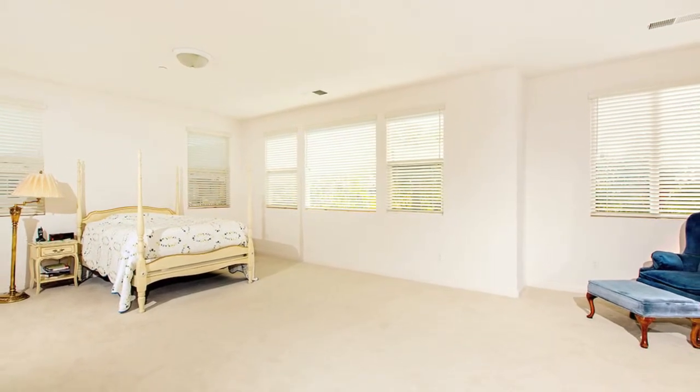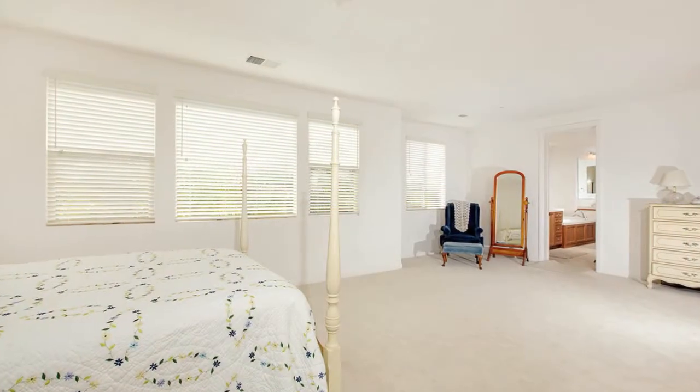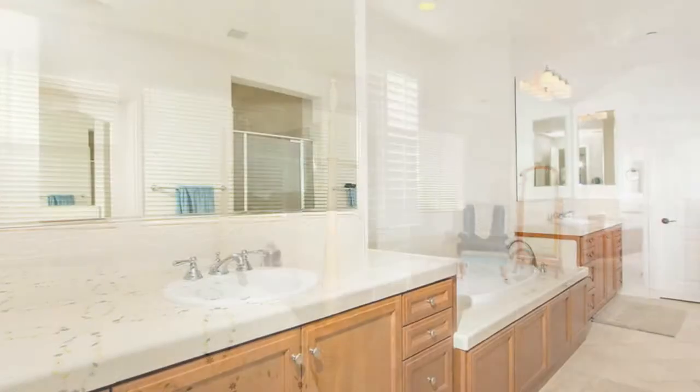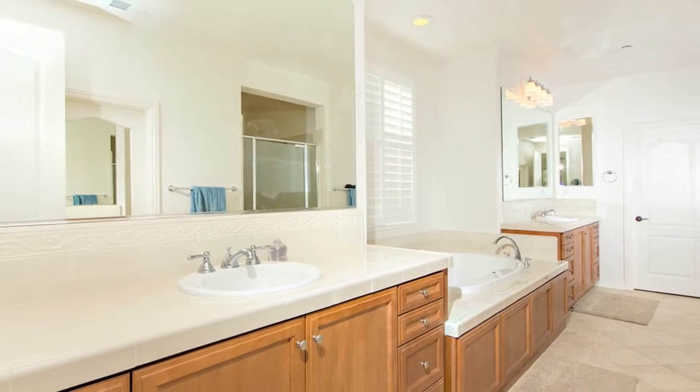The master bedroom is spacious and neutral with Berber carpet and lots of windows. This space is looking for a creative touch. The master bath has a separate tub and shower as well as two separate walk-in closets.